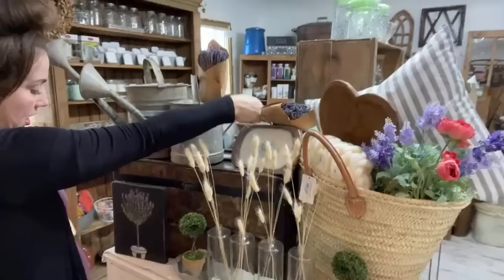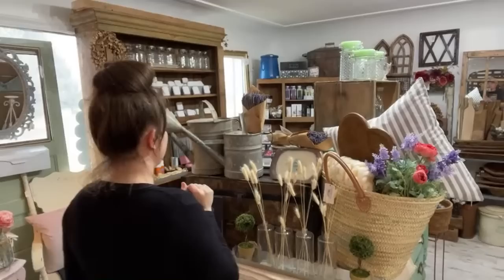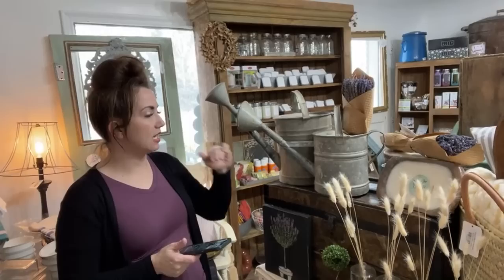I found this thrifting. We also got back in stock our heart dobles. The petites are gone, but these big ones are $29.95 for our heart-shaped dobles. Super excited to have those back. And then we have a set of farm fresh watering cans, and they're $79.95 for the pair. Normally when I sell these antique watering cans, they're $49.95 each. But this one was just a little bit smaller, so I sold them as a pair for $79.95.